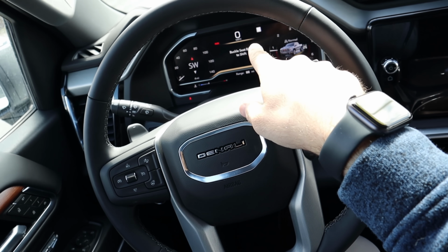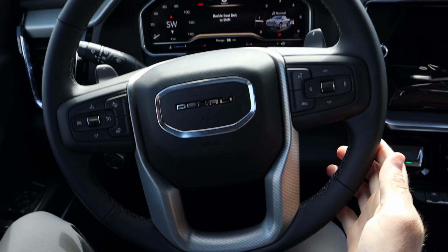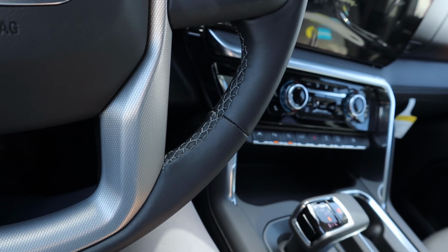Now I missed half of that initial animation, but at least showed you guys part of it. Anyways, here is the steering wheel. You can see leather trim all around, and then here's the stitching on the center portion.